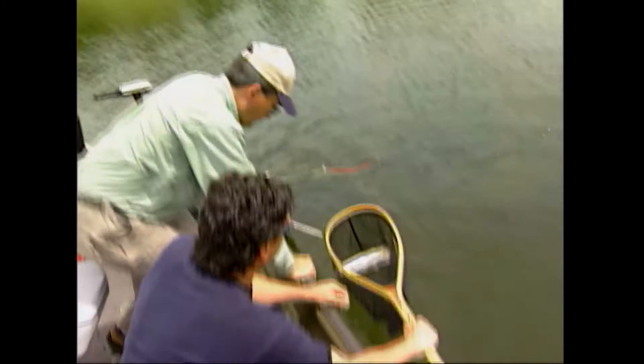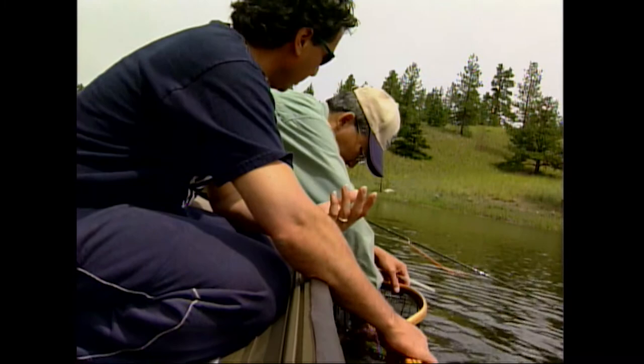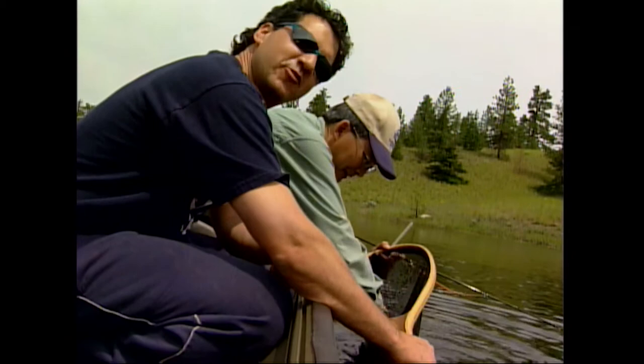Got a full sample from this guy. Now, like I said earlier, it's just fun to go out and catch fish this size. Absolutely. You don't have to be going after the lunkers. You just got to go out and have fun. Hooks out. Ooh, the old black and red, eh? That would be Brian's favorite, the black and red.